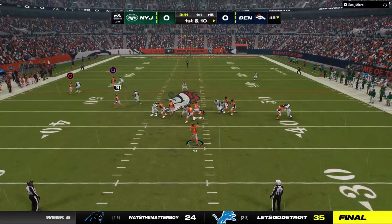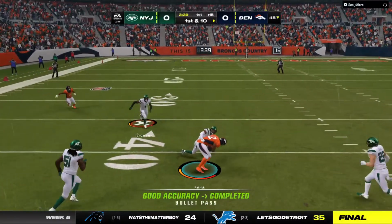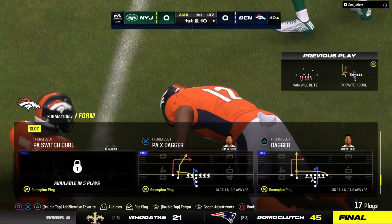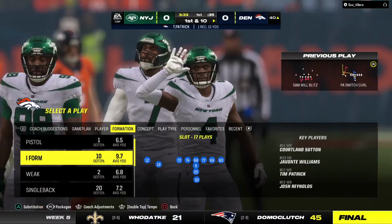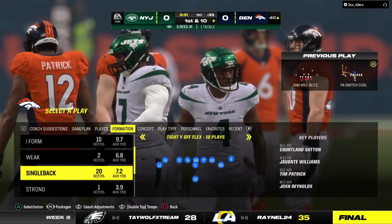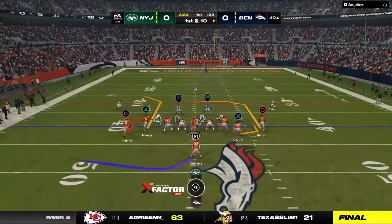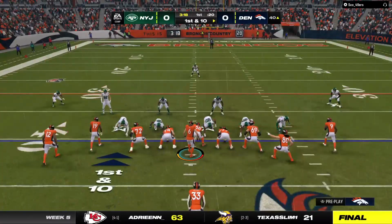They go play action here on first down. He's got his 6'5" receiver, that's Tim Patrick. 15 yards is the pickup there, and the drive starting very nicely. First down. Well, obviously, he covers his partner, and he got downfield, broke down the defender, made him... What do you mean by that, bro?